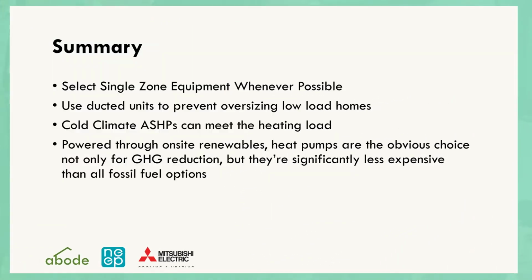Okay, so I think these are reasonable suggestions for how you think about heat pumps when you're designing a home or any sort of residential or commercial structure, frankly.